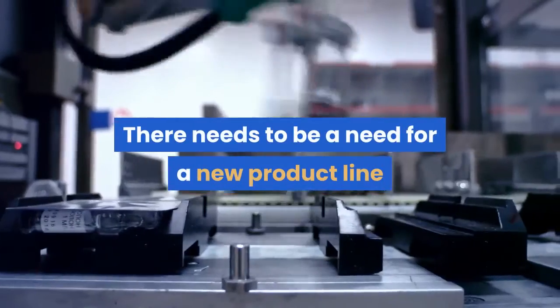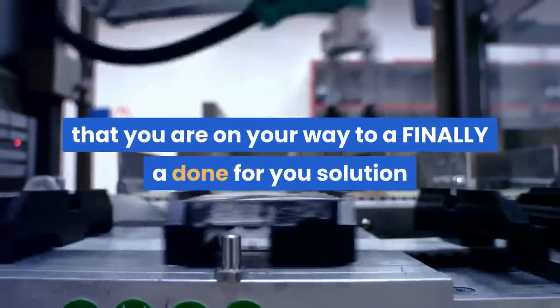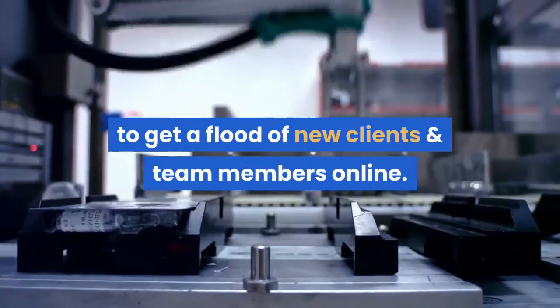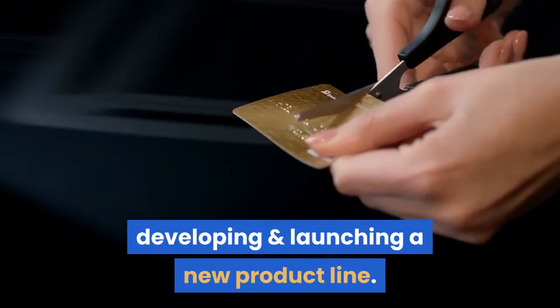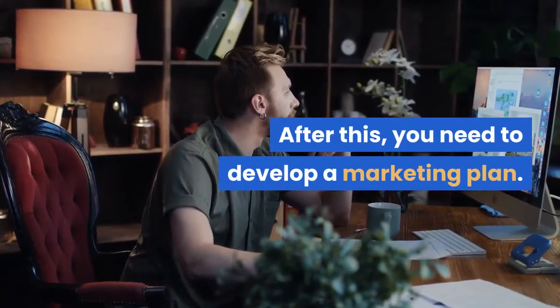There needs to be a need for a new product line before you can truly say that you are on your way to finally a done-for-you solution to get a flood of new clients and team members online. You also need to consider the cost of developing and launching a new product line. After this, you need to develop a marketing plan.